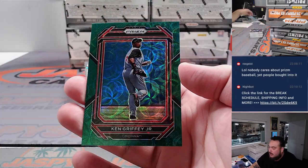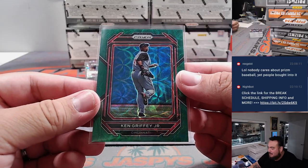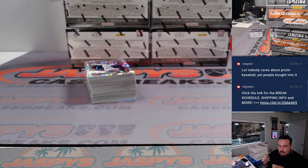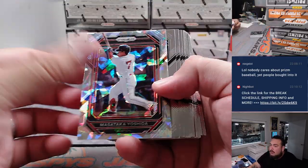And then we got a green Ken Griffey Jr. That's Cincinnati Reds edition, actually. That's pretty cool. So there's a Reds and a Seattle edition. 57 out of 75. All right. Yoshida.